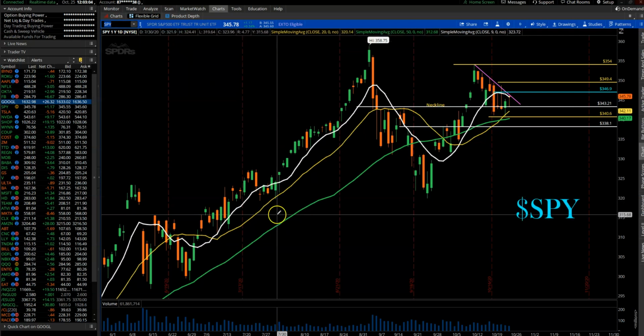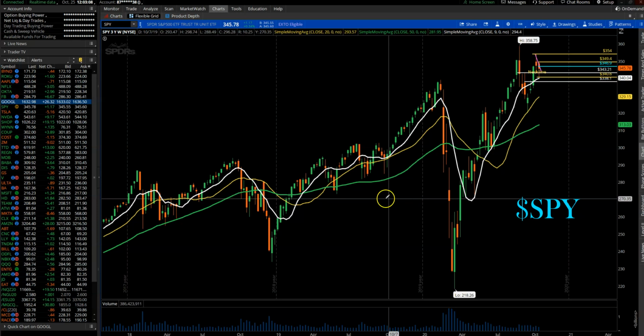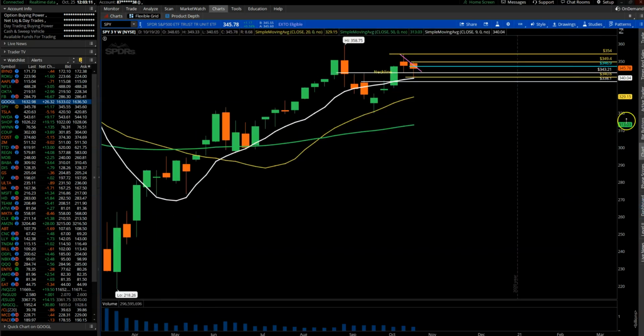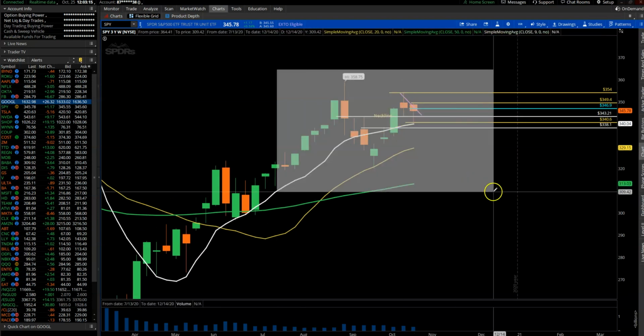Here is the SPY chart. Let us look at the weekly time frame first. So still overall in an uptrend, but you can see this.